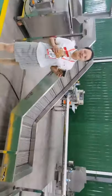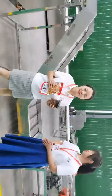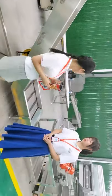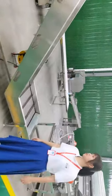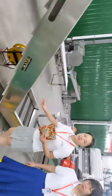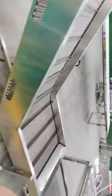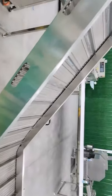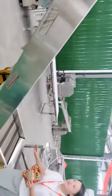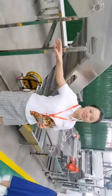Okay, we are at the side beside our machines, the whole production line, the nuts processing production line. And I will show you the first machine. This is the lifting machine. This is the first machine to lift the raw materials. Your raw materials are the peanuts with the red skin or the fava beans with the skin. This machine will convey the raw materials to the deep fryer.